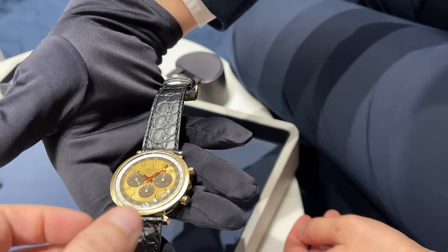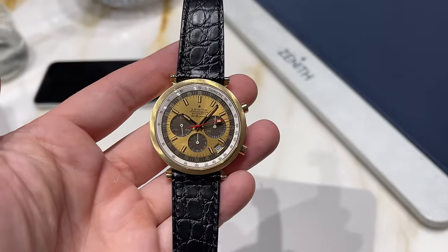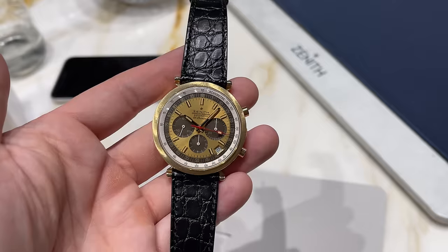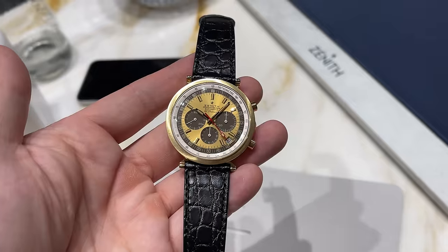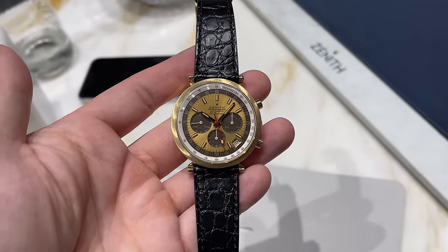And the second icon we can find here, a 1971 G382 Zenith, again with a full gold case, a brown and champagne colored dial and El Primero movement inside. The case features the so-called roller lugs, and the watch was limited to 200 pieces at the time of production.